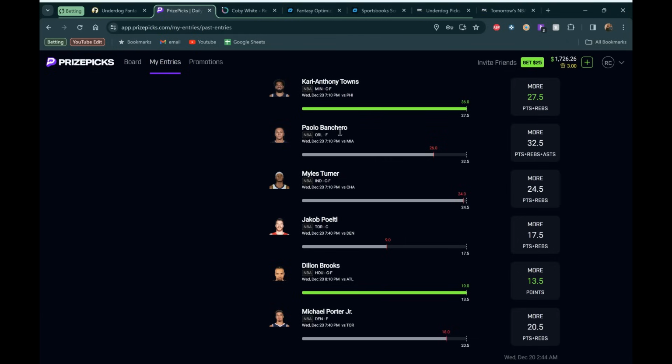Pelo played pretty poorly in terms of shooting. Everything else he did great, 8 rebounds and 8 assists, but only 10 points on 2 of 12 shooting. So that's not going to do it. Almost got there even with that. So again, attacking value just stinks. He couldn't make a shot.